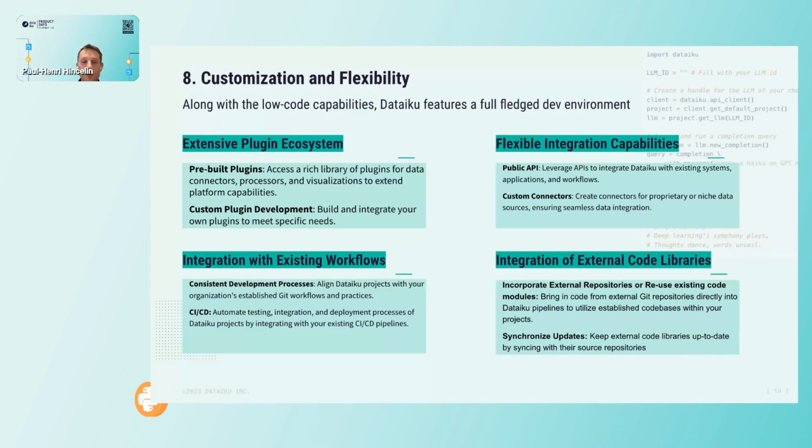IT team can build custom plugins, incorporate external code libraries, integrate with existing systems to make Dataiku a very versatile addition to your tech stack. And so at the end, for an IT organization, the customization capability to extend Dataiku beyond the out-of-the-box feature, ensuring that the platform can adapt to your specific needs rather than the other way around. To ensure successful deployment and good usage. And it was the last slide.